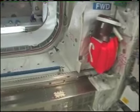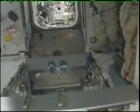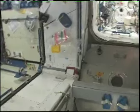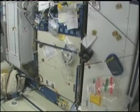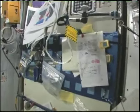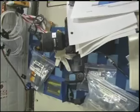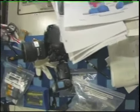Okay, we started in Node 2. We're flying back to Node 2. We'll take a quick look what else we have here. We have my work area. It's a little bit cluttered right now, but this is kind of my desk. It doesn't sit out horizontally, but it has everything I need on it.